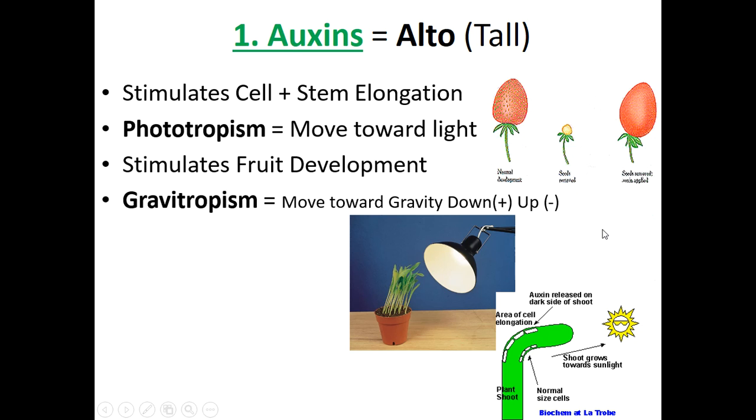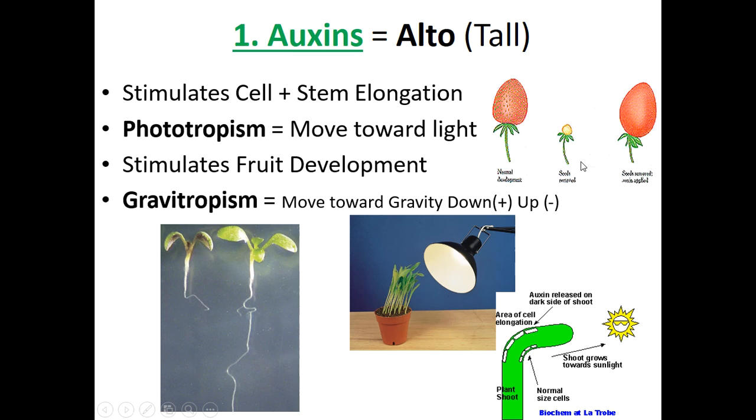Or we can see it with fruit development. It also stimulates fruits to grow larger, and that's why, of course, we get the giant, freakish strawberries with weird hormones in them, because they grow faster and larger than they used to. If you see a wild strawberry, you understand it has a normal amount of auxins in it. And then there, of course, is gravitropism, where they can grow down to find the nutrients that are in the soil and to anchor themselves.